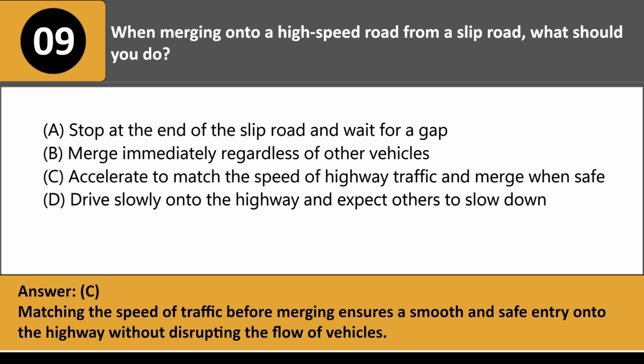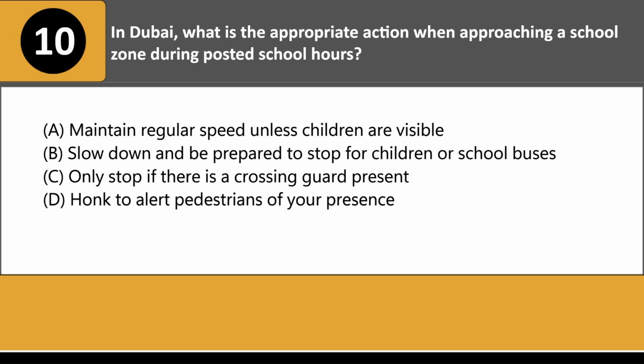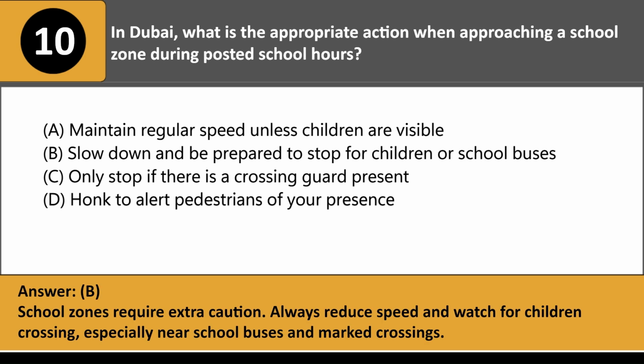the flow of vehicles. In Dubai, what is the appropriate action when approaching a school zone during posted school hours? A. Maintain regular speed unless children are visible. B. Slow down and be prepared to stop for children or school buses. C. Only stop if there is a crossing guard present. D. Honk to alert pedestrians of your presence. Answer: B. School zones require extra caution. Always reduce speed and watch for children crossing, especially near school buses and marked crossings.